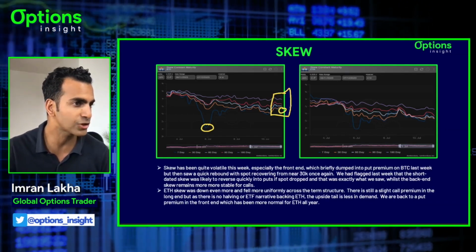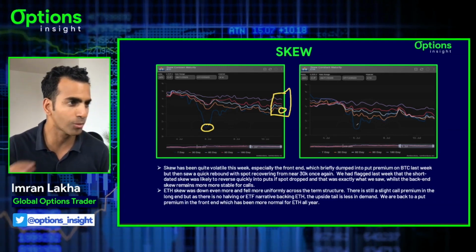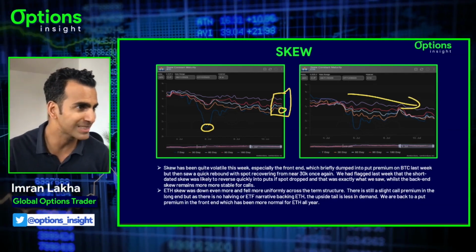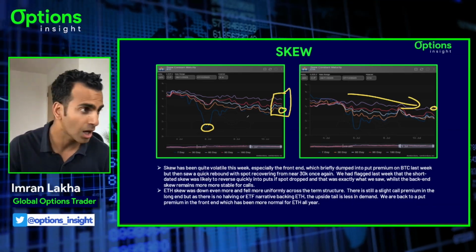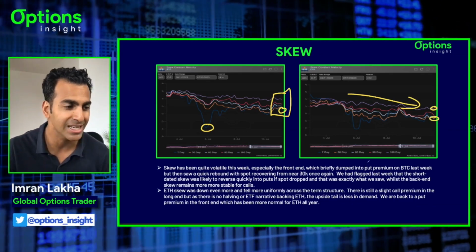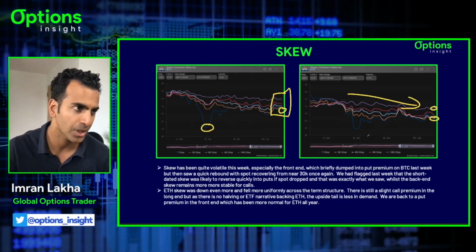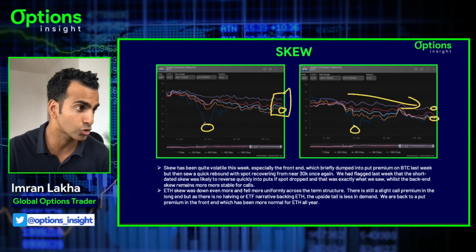ETH skew was down even more, fell uniformly across the curve. So it's this trend lower across the curve. We're seeing the back end at around 2 points, calls over, and we're seeing the front end at around 1 for puts. So the front end skew in Ethereum has stayed in put premium. It got to -4 as well on that initial drop last week.